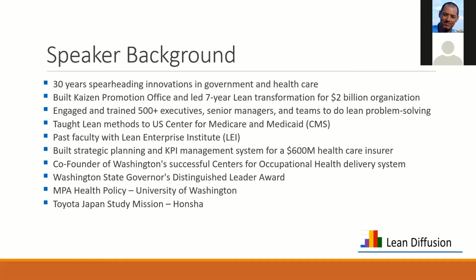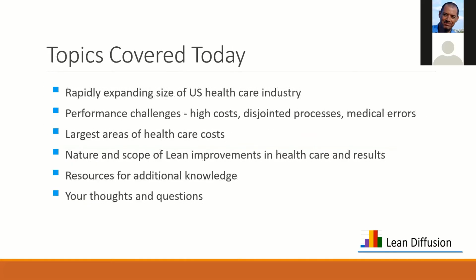So that's my background. I have had the great honor of going to Japan to study at both Toyota and Nissan with the Honsha organization, which is a Toyota alumni group, and got to see Toyota manufacturing firsthand, as well as the Toyota Museum, which shows the evolution of the Toyota production system.